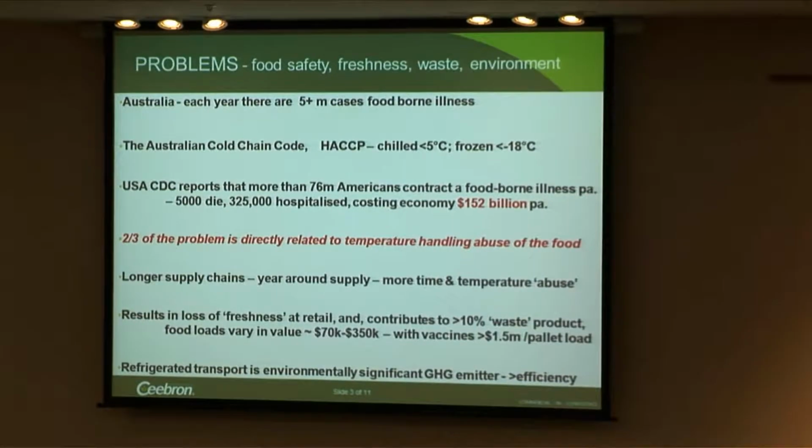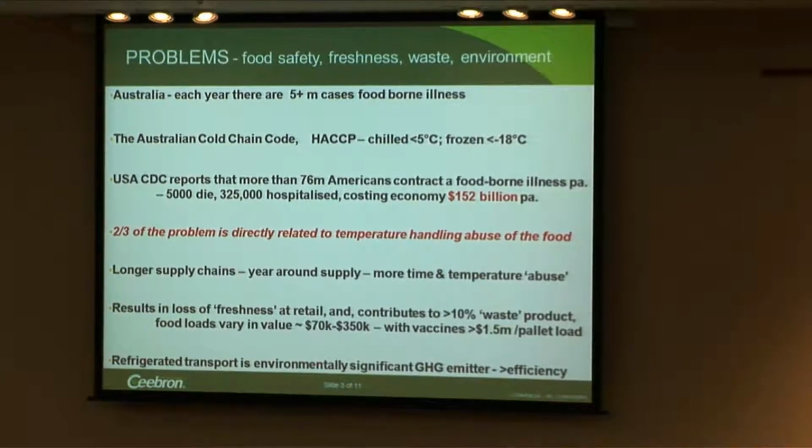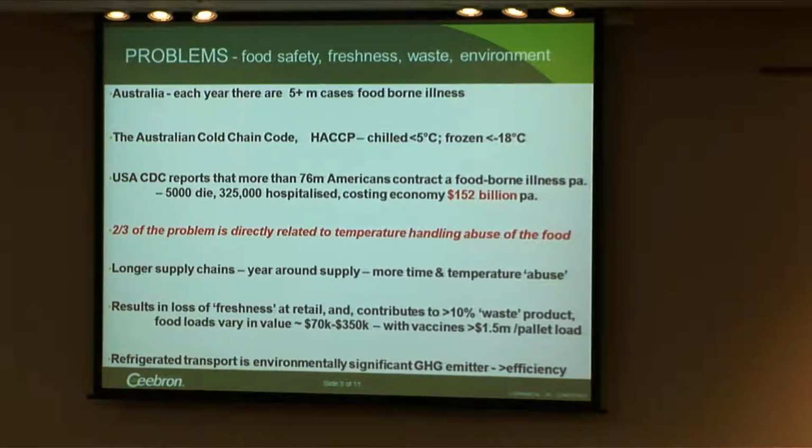If you look at Australia, there's been something like 5 million cases of foodborne viruses each year. In the US, it's huge. It's about 76 million cases around the world. In Australia, depending on what you're shipping, the standards are normally chilled as anywhere between 0 and 5 degrees. Frozen is normally minus 18 degrees. If it's pharmaceuticals, it's between 0 and 5 degrees.